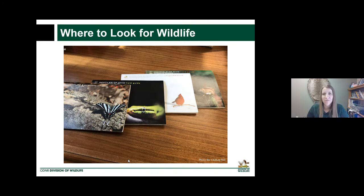And then I get emails and calls periodically, people describing things to me or sending me pictures. If it's a clear picture and we can help, we will. And then you can also report sightings of wildlife on our website. There are specific ones that we are looking for. Not every single species are we looking for sightings on, but some people then do get into citizen science projects. eBird and iNaturalist are two of the most popular that I know people are involved with.